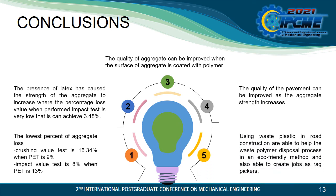Number 5, using waste plastic in road construction is able to help the waste plastic disposal process in an eco-friendly method and also able to create jobs for rag pickers.